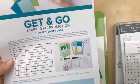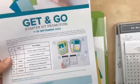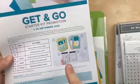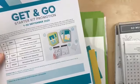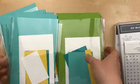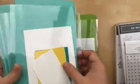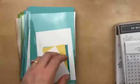Each card packet is on its own, so you can send these to friends if you're stamping long distance on Zoom with them, or you can give them out in person if you're having a stamp class, or if you're making them yourself, you can just make them yourself. You have 8 of each card and they're cut and ready to go. Each packet includes an envelope too for each card. So this is what that looks like. This is 16 card kits, 8 of each design.